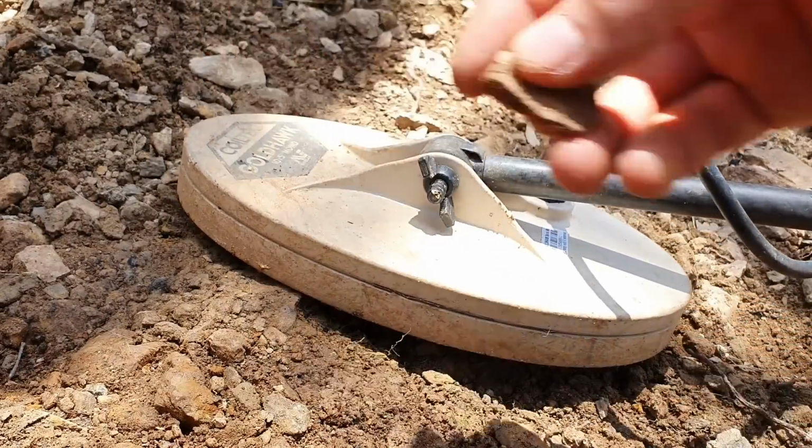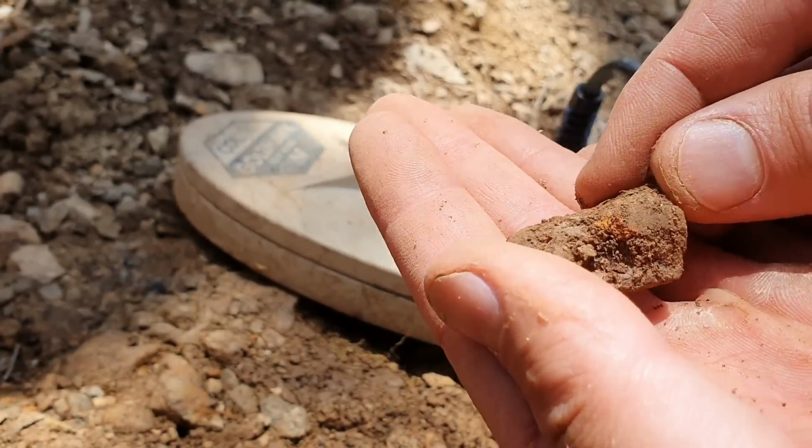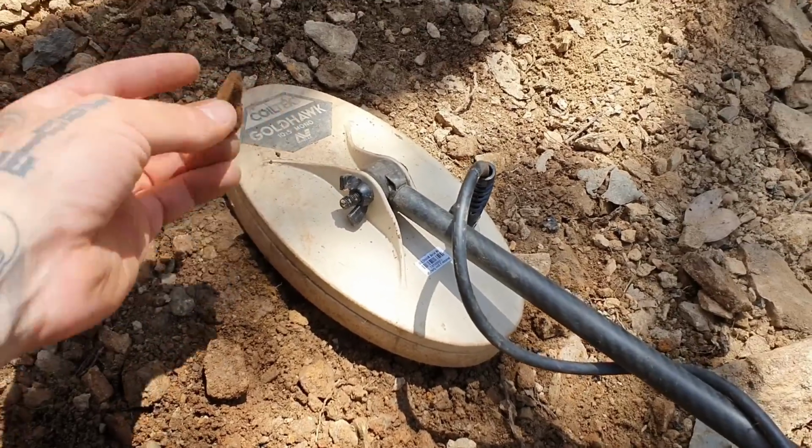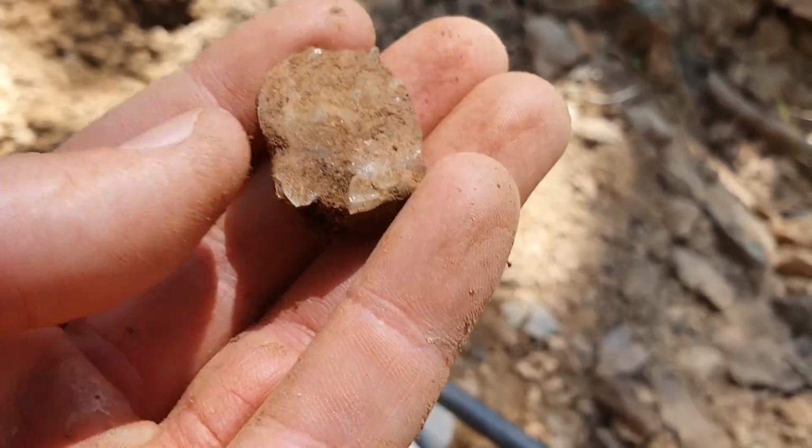Yes! Okay, that's too big to put in my mouth. That's what she said. It doesn't sound like there's a big bit of gold in it, but hey, a piece of quartz giving a signal, we know it's gold.